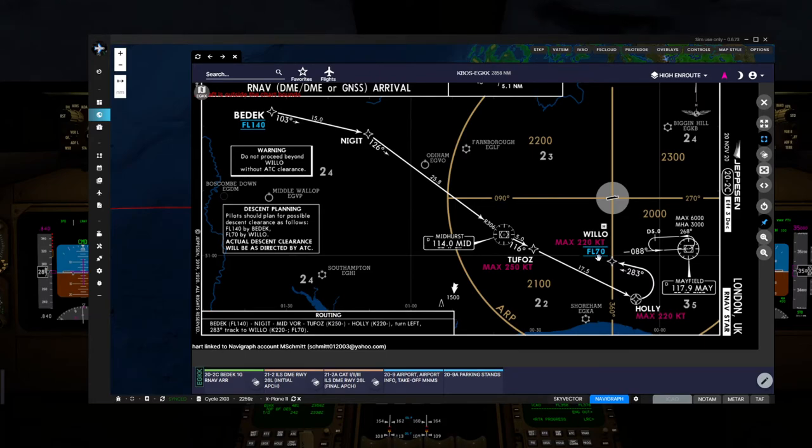7,000. Maximum speeds here of 220. When we cross Holly, the maximum speed is 220. Coming over, oh, I missed TOFAs, come off of TOFAs no faster than 250. We're going to be below 10,000, so it doesn't matter. Now, once we get to Willow, as you can see, we're looping back. We're coming in this way, by the way. So let's go to the initial approach.